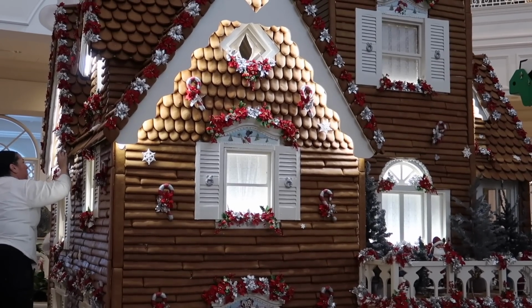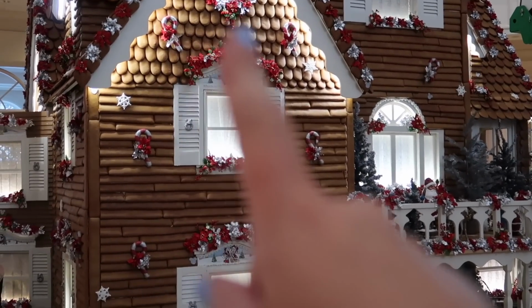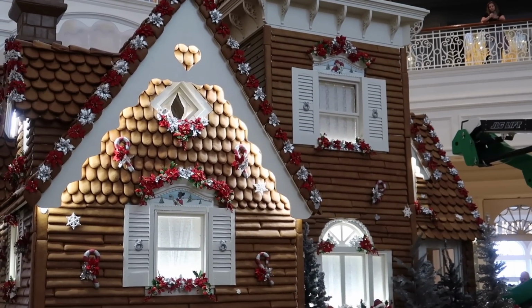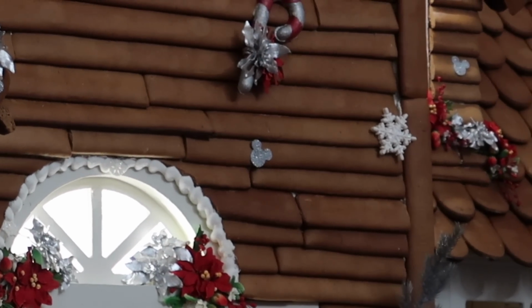They're actually still working. They're putting on little decorations. And you can always find little hidden Mickeys, right? And little characters all over. So there's a hidden Mickey right there. They're platinum this year, or silver. Let's go upstairs around the perimeter and just get a few more looks at them working on it.